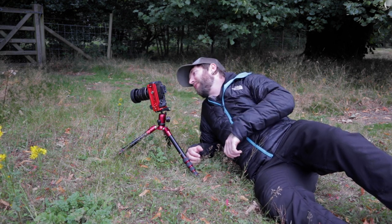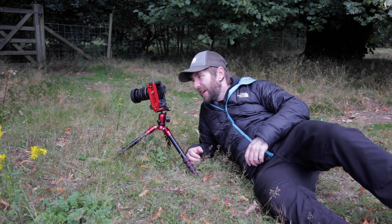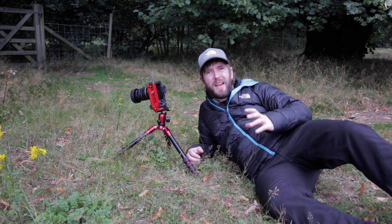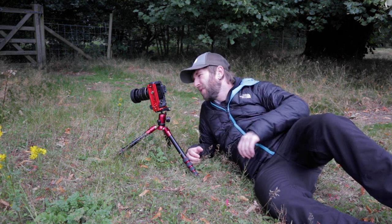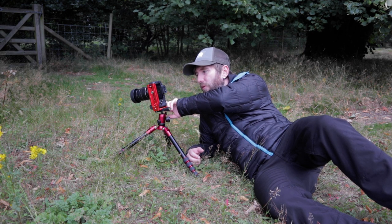So I've stuck an extension tube on the front of this, and I've got the Helios on at f5.6. Settings wise, we're at 1/50th of a second and ISO 800. I've put the ISO up a little bit because there's a little bit of wind around and it's blowing the plant around a little bit. So just to keep it nice and sharp, basically keep the shutter speed reasonably fast.